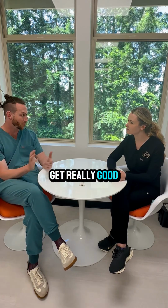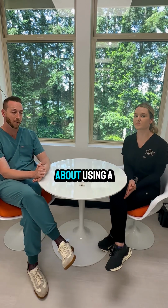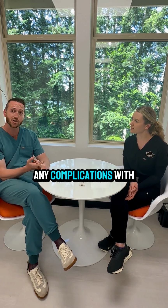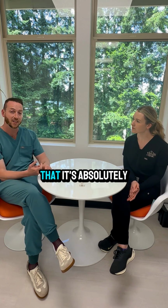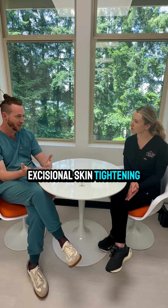But some people get really good results, so I would say talk with your surgeon and see what they recommend about using a skin tightening device. I would ask them if they have any complications with it, if they've ever had any burns with it, do they think that it's absolutely necessary? And then for me, the best skin tightening procedure is really going to be an excisional skin tightening procedure.